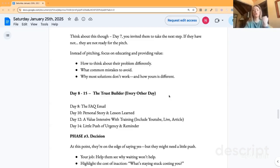Day 10, we're going to share a personal story and lesson learned. So we really want to continue with the storytelling. They don't know you just because you sent 7 emails in the first week, right? So you still want them to get to know who you are, what you're selling, why you're selling it, how you came up to this hero's journey that we are selling through this buyer's journey.